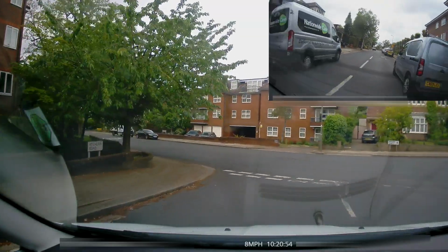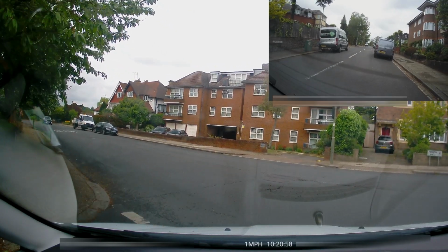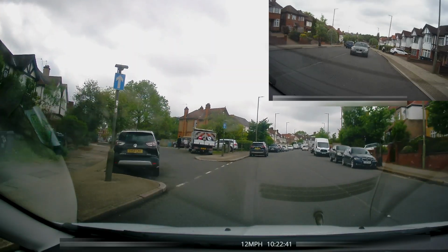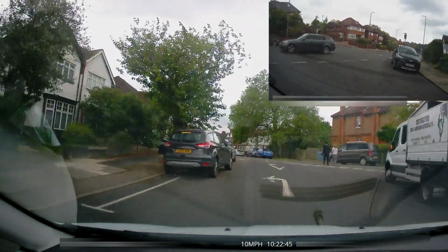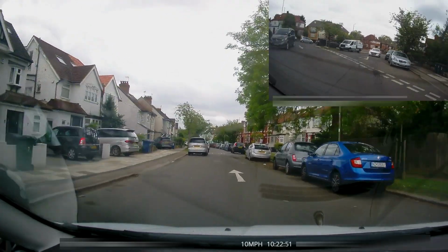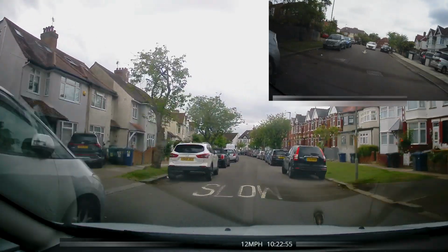And at the end of the road, positioning like he's turning left. Excellent. So they've gone back on that road that they were on before basically, and then left. Further down into this one-way section.